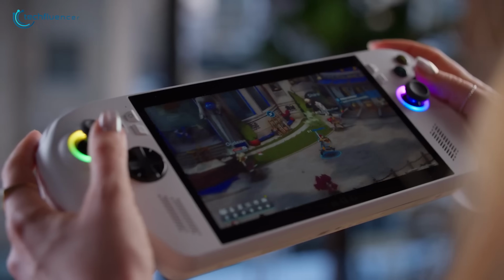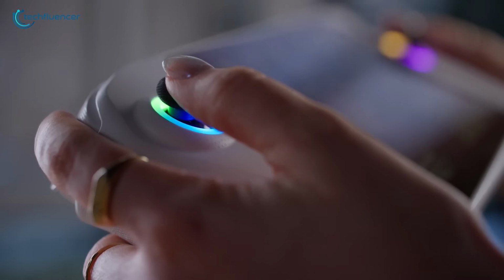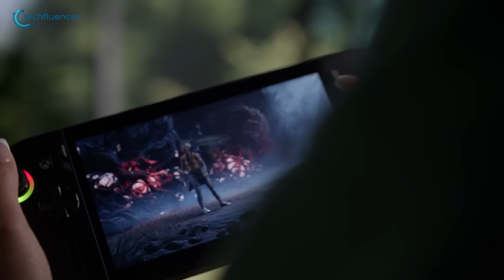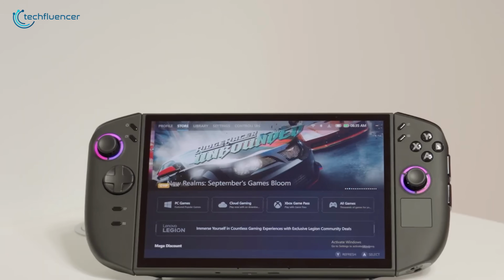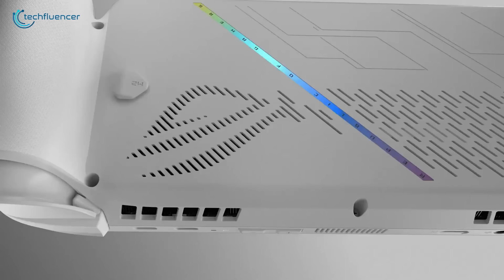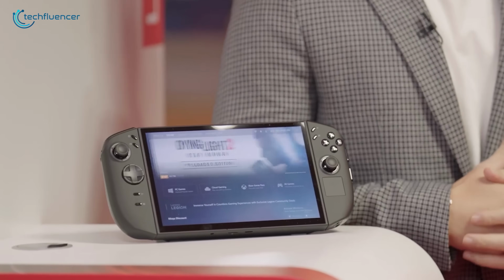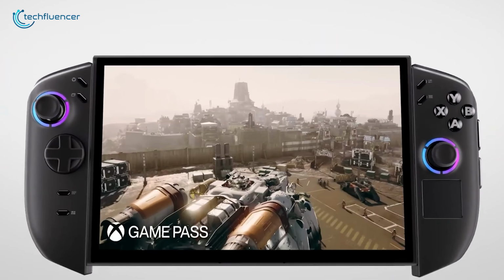When we talk handheld gaming, it's not just about specs, it's about balance. Enough power for modern titles, a display that brings out the visuals, controls that feel natural, and battery life that doesn't give up too soon. And now, two new players are here, the ROG Ally X and the Lenovo Legion Go 2. Freshly announced, not even on shelves yet, but already shaping the conversation.